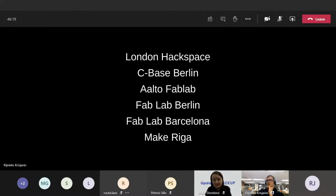Then Fab Lab Berlin is where I learned the most about how to run a makerspace and what the problems connected to that are. I was also building a resource management system for them, a user-based system where you log in, and then you can see what machines are available to you. You can turn these machines on and off. The system is connected with physical switches that are connected to the machines, and so on.